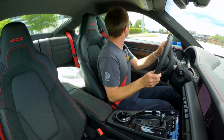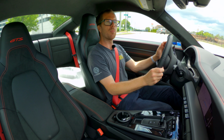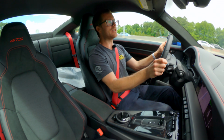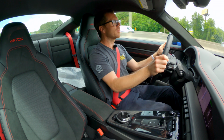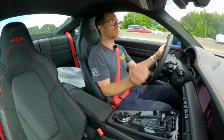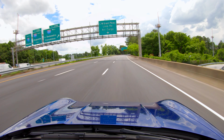Now, this is a street drive. I'm not going to be driving this car super hard, but hopefully there's a couple areas where I can open it up a little bit. So normal GTSs come with lowered suspension by 10 millimeters, but this one has it raised back up, probably in case it's going to be used in an urban environment.